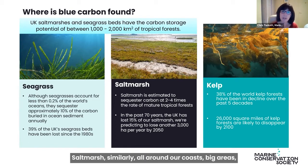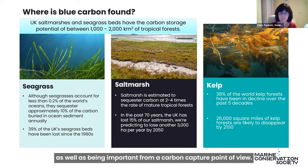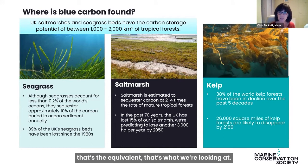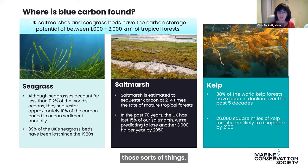Salt marsh, similarly, is all around our coasts, in big areas, and was a lot larger than it is now. But again, that's pulling in carbon and storing it in the sediment all the way around our coasts. A really important habitat as well as being important from a carbon capture point of view. And as I said, salt marsh and seagrass beds together account, around the UK coast, for the equivalent of between 1,000 and 2,000 square kilometres of tropical forest. That's what we're looking at. We're saying these habitats are equivalent to land. If you think of a tropical forest, think also about seagrass, salt marsh, those sorts of things.